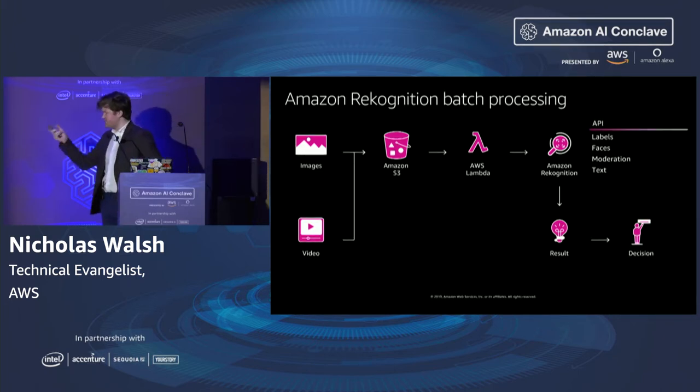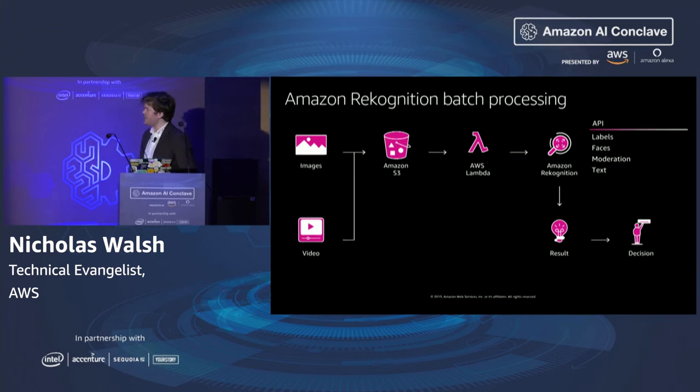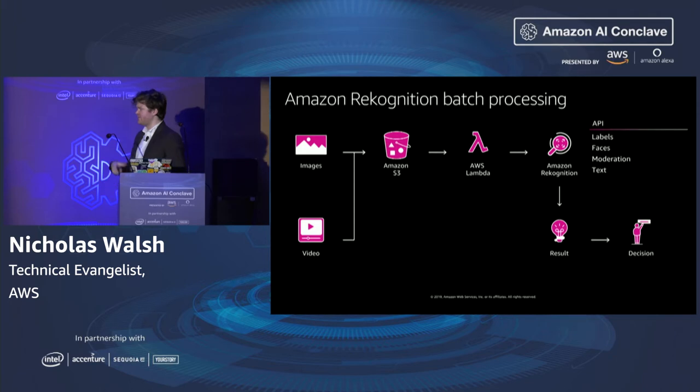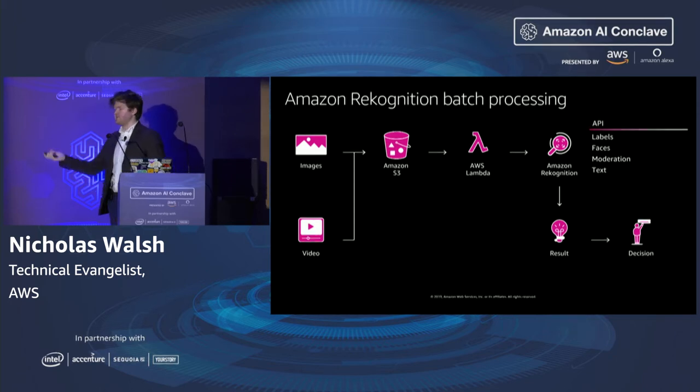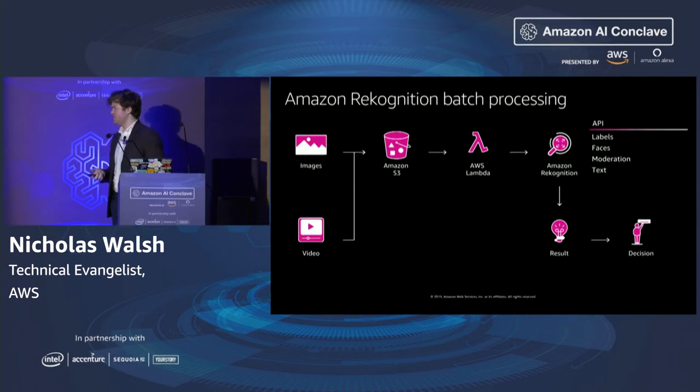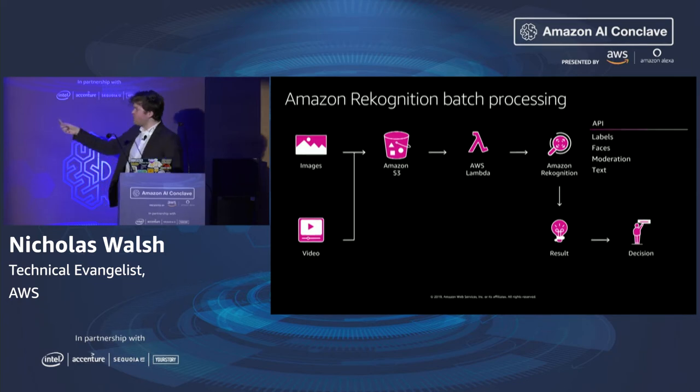So what we have here is input on the left, either images or videos. Again, this is batch. This is not real time. I'll get into that in just a second. So you have, let's say, an image or a video that's uploaded to Amazon S3, a cloud data store that can scale to any amount of objects. Upon upload to S3, let's say your user just uploaded an image upon account creation, we can use that S3 upload event as a trigger for our Lambda.